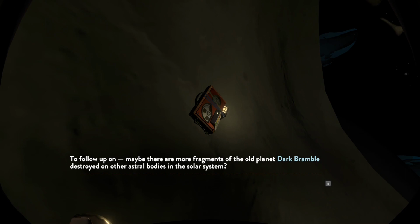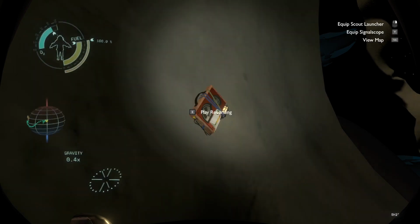To follow up on, maybe there are more fragments of the old planet Dark Bramble destroyed on other astral bodies in the solar system.